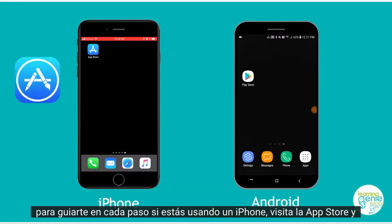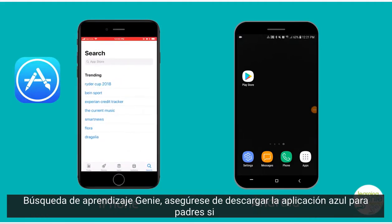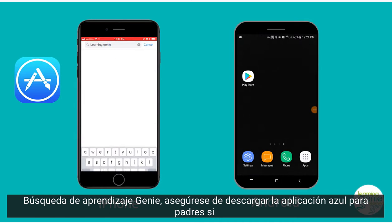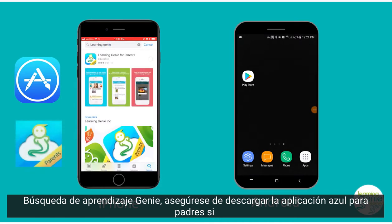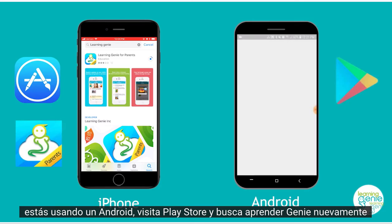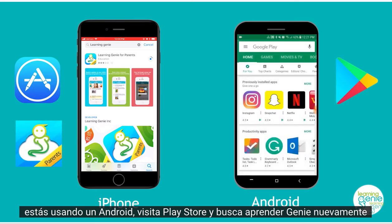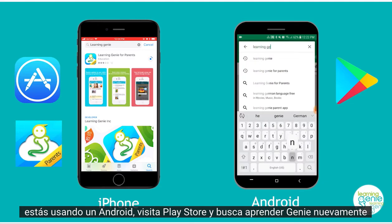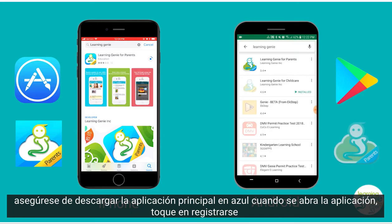If you're using an iPhone, visit the App Store and search LearningGenie. Make sure you download the blue app for parents. If you're using an Android, visit the Play Store and search LearningGenie. Again, make sure you download the parent app in blue.